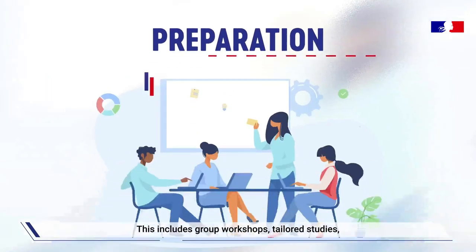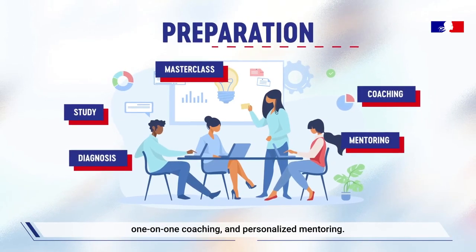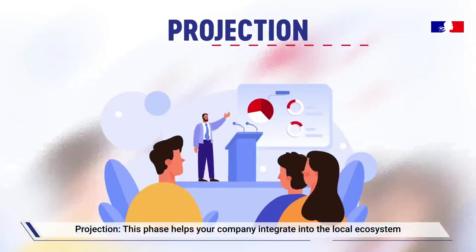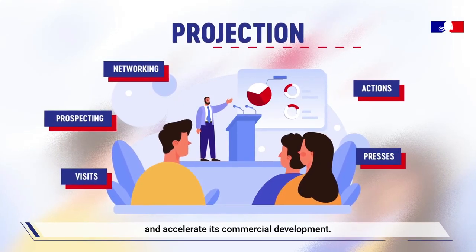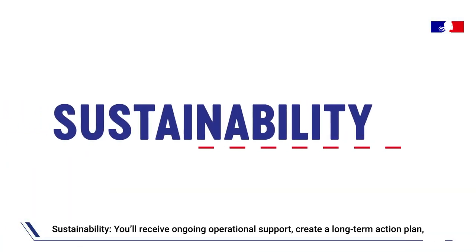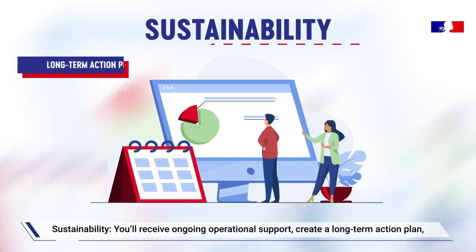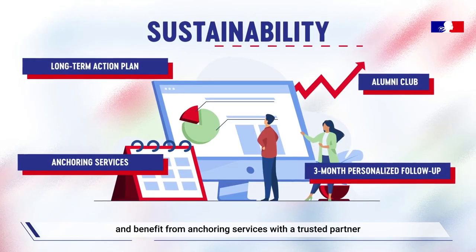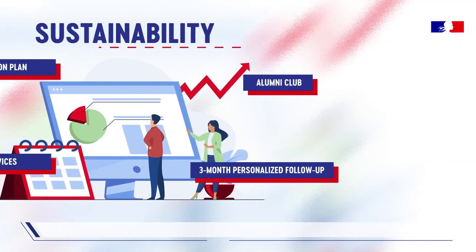Preparation. This includes group workshops, tailored studies, one-on-one coaching, and personalized mentoring. Projection. This phase helps your company integrate into the local ecosystem and accelerate its commercial development. Sustainability. You'll receive ongoing operational support, create a long-term action plan, and benefit from anchoring services with a trusted partner from the Team France Export Network.